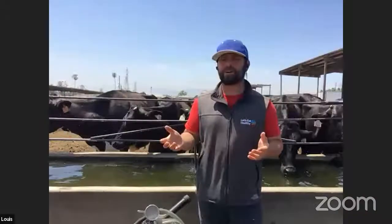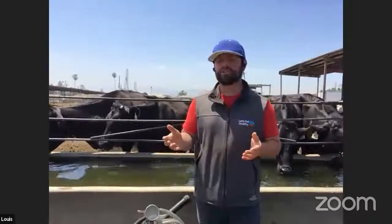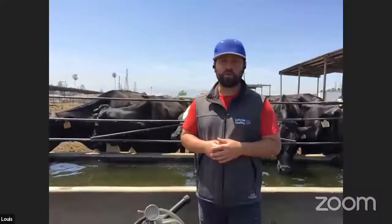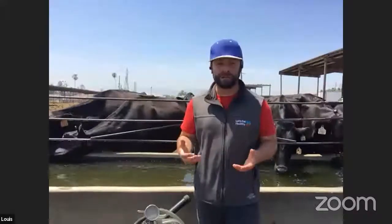Now, cows will drink maybe a bathtub full of water, each individual cow. Think of it like 30 to maybe 50 gallons of water in one day.